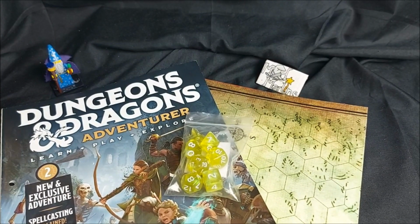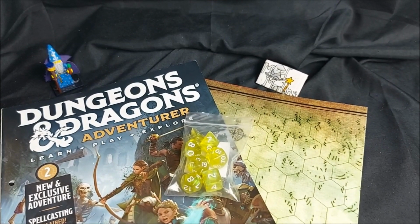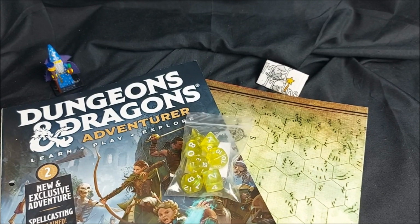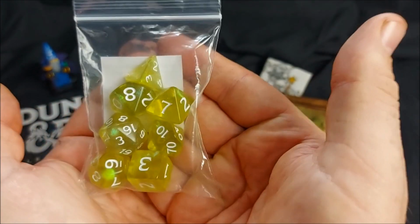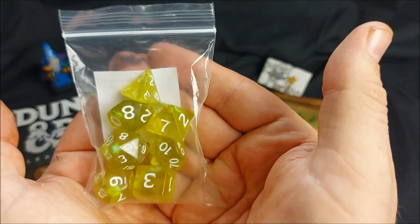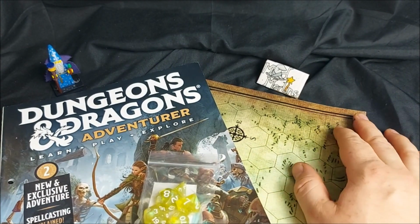So that was issue 2 of Dungeons and Dragons Adventurer. Yeah, that was a really good issue. Nice coverage for spellcasting and how to play a rogue, and some nice little bits of background as well. The dice that came with it, like I said, are really fantastic. I think these are probably my favourite set so far, and we're only 2 issues in. The map we get is also quite nice.